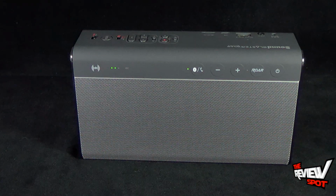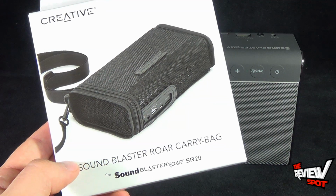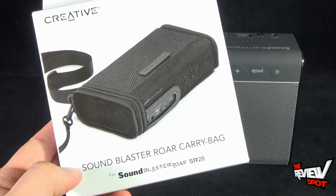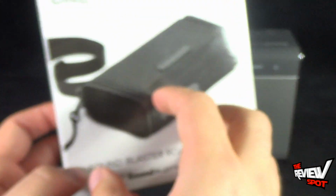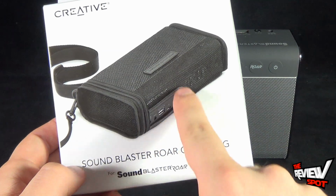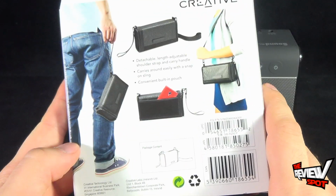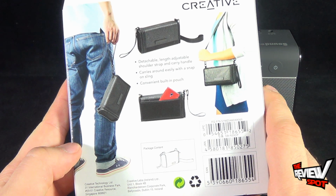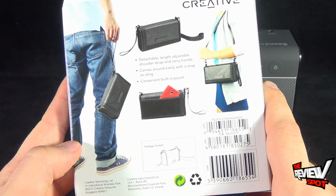One other thing Spot should have added as well is that when I picked up the Sound Blaster Roar, I also picked myself up the Sound Blaster Roar carrying bag. So instead of just having to carry this around in your knapsack, you have the functionality of carrying it around in this really nice carrying case. All the functions are still accessible, so you don't have to worry about taking it out of the case. And on the back, a detachable, length-adjustable shoulder strap and carry handle, carries around easily with a snap-on sling.